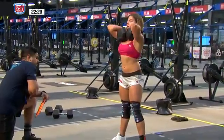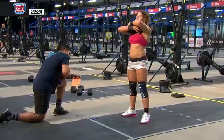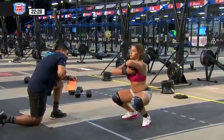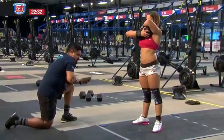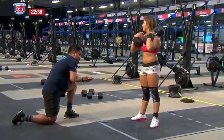That's Emiliana Juara, the lone Venezuelan in this field out of Caracas. That's another way to hold those dumbbells as well. Crisscross the arms in front of you.